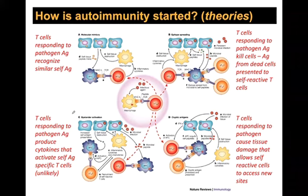Now, some older ideas are that this is due to bystander activation, where you have a viral infection, you have T cells being activated, and then there's a T cell standing next to it that also gets those cytokine signals. This doesn't really work. We now know that this is mostly wrong. T cells have too many layers of recognition built in that you don't just have bystander activation. So it's very unlikely that's true.